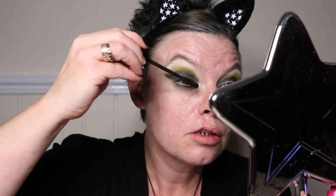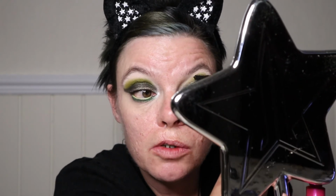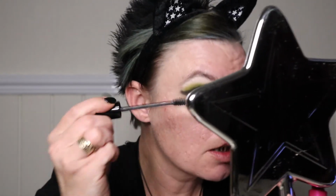And then I'm going to put some mascara on, just a wee bit, get my NYX on the rise. My battery life is flashing at me, so I will try and do this as quick as possible. Sorry, the camera just shut off for a second there. I'm just putting the mascara on as quickly as I'm able to without getting it all over the place.